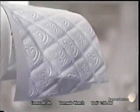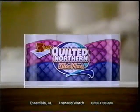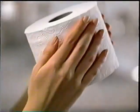Introducing the only three-layered bath tissue with plush quilts. Quilted Northern Ultra Flush for a luxurious experience you can see and feel.